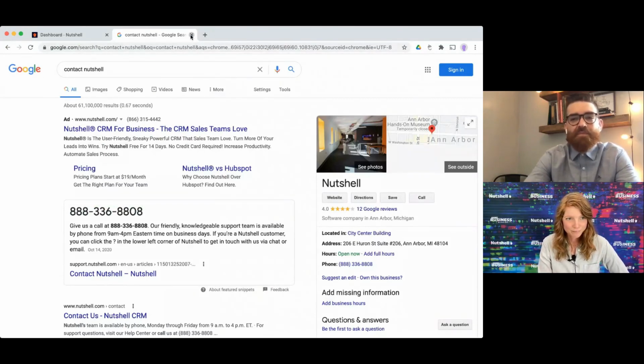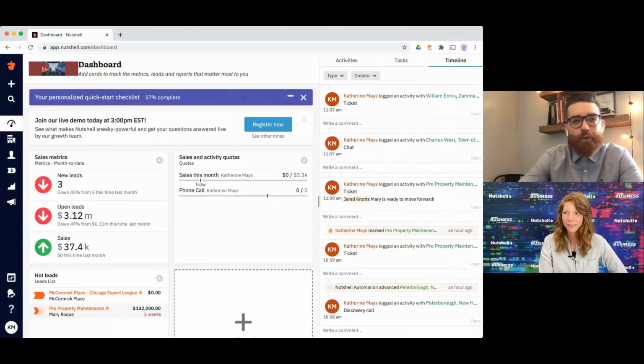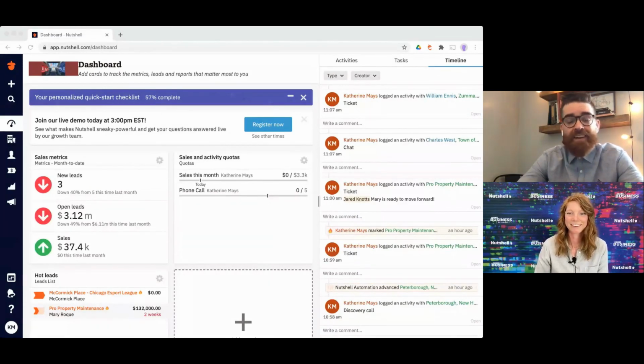Yeah, I think it's probably important to note too that no matter how easy you make this stuff, people are going to end up getting to the wrong team, and it's important to have the handoffs in place, which Nutshell makes it really easy to do through a bunch of different means, whether you're doing it inside of Nutshell with at mentions or creating tasks for people, but we'll get into that here in a little bit as well. Yeah, I think we're probably ready to get into that just about now.